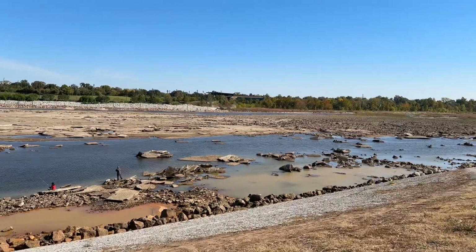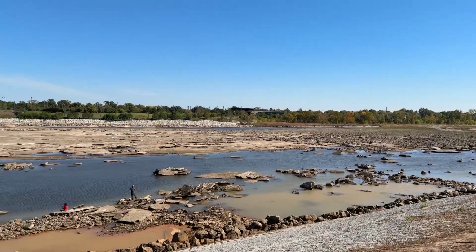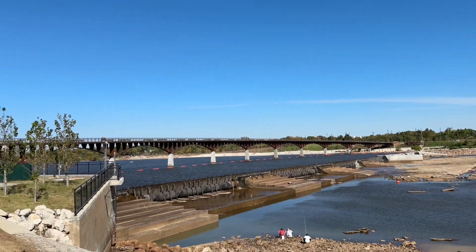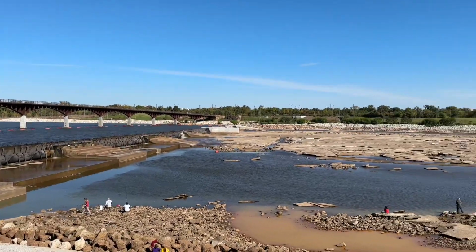So this is not as developed. So when you're coming down here, you want to be careful. It can be kind of slippery. And I mean, it's not like a 10-story fall, but those rocks don't look very comfortable. I definitely would not sit on those, those are not steps. That is a dam. Be mindful of that.